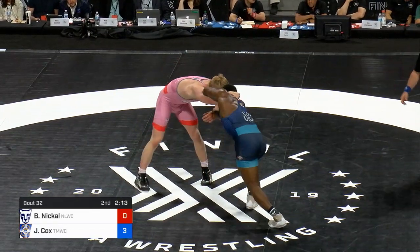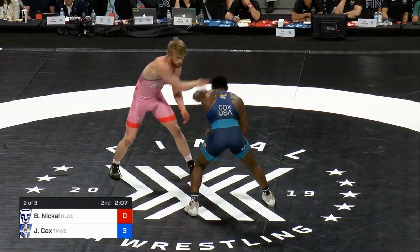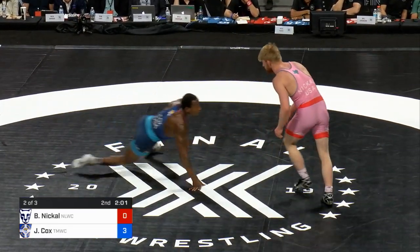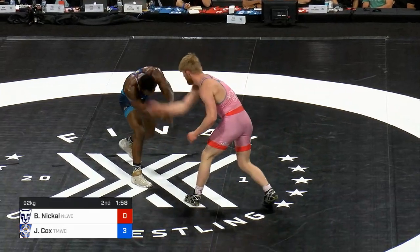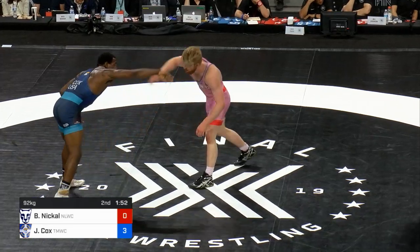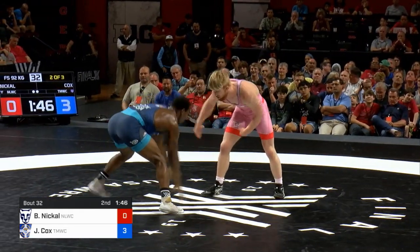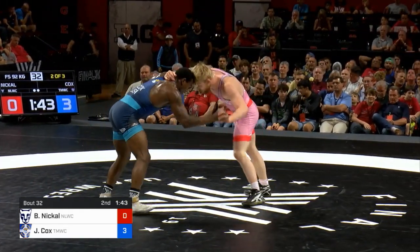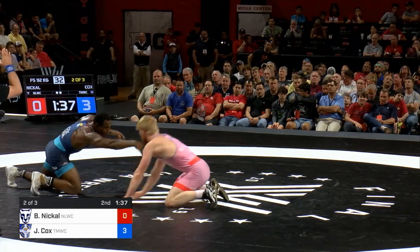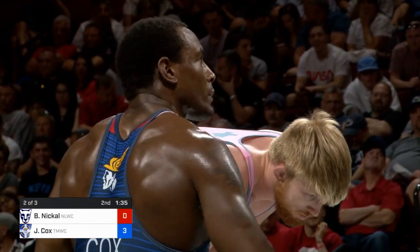Still lots of time left. Over 2 minutes here in the bout. And Jden gets that, just some weird movements. And now if you're Bo, it's time to really open up. You got 2 minutes. And it might take 2 minutes to get 3 points against Jden. Might take longer than that. Snap and clear from Bo. And they're looking at passivity potentially against Jden. And he's going to get hit.